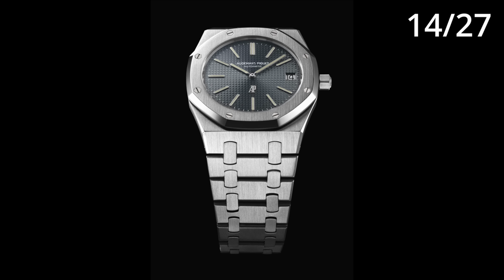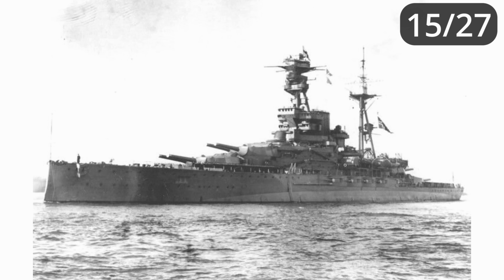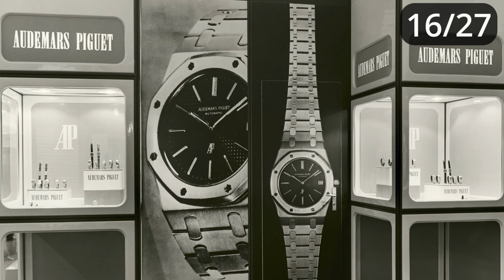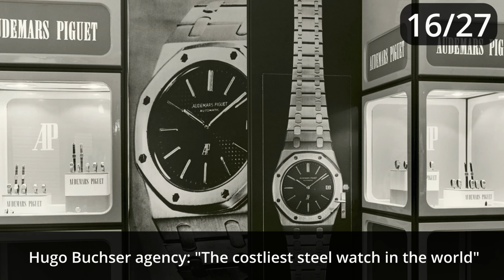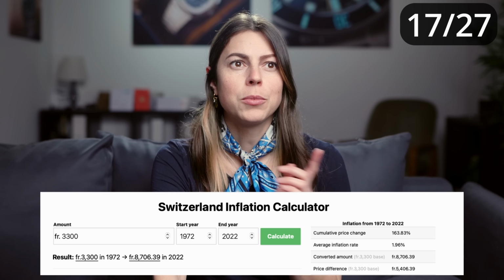Gerard Genta, who designed the Royal Oak, named it after a series of 8 ships belonging to the British Royal Navy. It took AP over a year to sell the first 1,000 Royal Oaks, mainly because people had a hard time justifying the price, considering that this was a steel sports watch, because with 3,300 Swiss francs in 1972, it was more expensive than a gold Patek and more than 10 times as a Rolex Submariner.